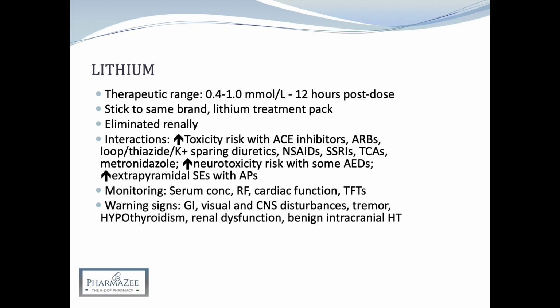In severe overdose, the patient may get seizures, renal and circulatory failure, they may go into a coma, or there may be sudden death.